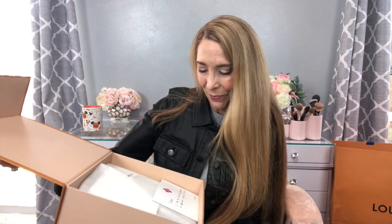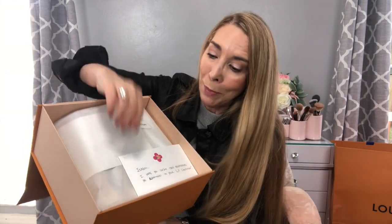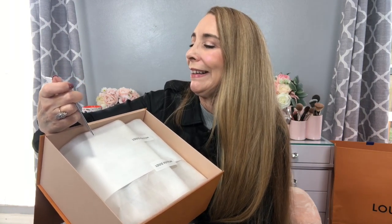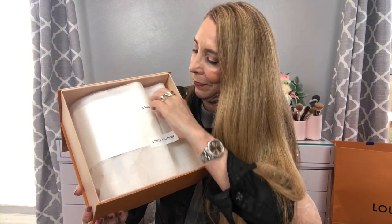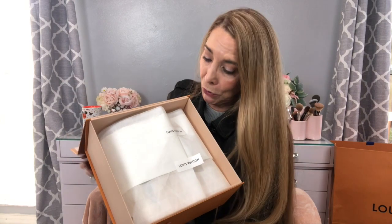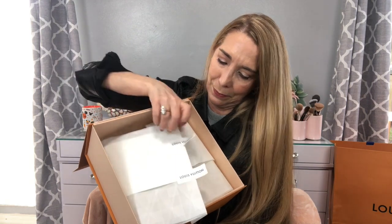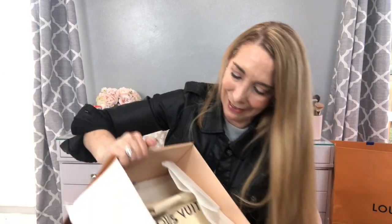Oh my gosh, he put a note. So this is what the packaging looks like. If you know me, I live for details. "Isabel, I hope you enjoy this exceptional addition to your LV collection." Okay, here we go. Well, I'm hoping not to destroy this, which I usually do. This is what's inside the box. We'll leave this for last.